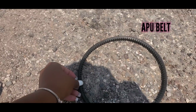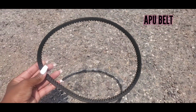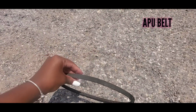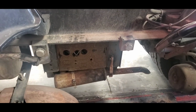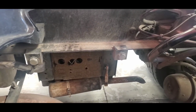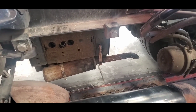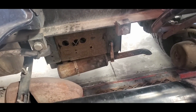Okay. Now my APU was making a lot of squealing noises, so the mechanic went and changed out this old belt that was inside the APU and put in a brand new one. And this is just how it looks now, because I'm not about to spend $10,000 on a brand new APU and it takes like 1 to 2 days to install. My APU is a little noisy, but it's still running with no issues.